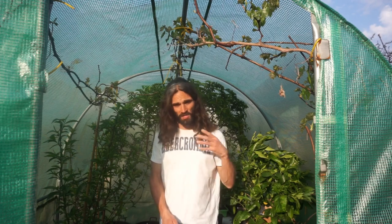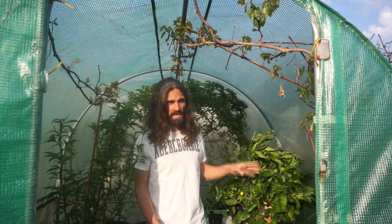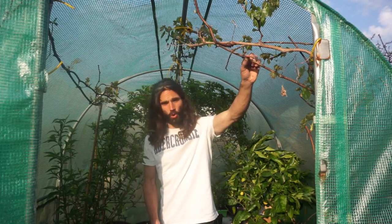For example, myself having this polytunnel, it makes it easier for me to grow peaches and nectarines here in the UK. I have an orange tree here and also an Autumn Royal grapevine which originates from California, so microclimates are great things to get into as well.